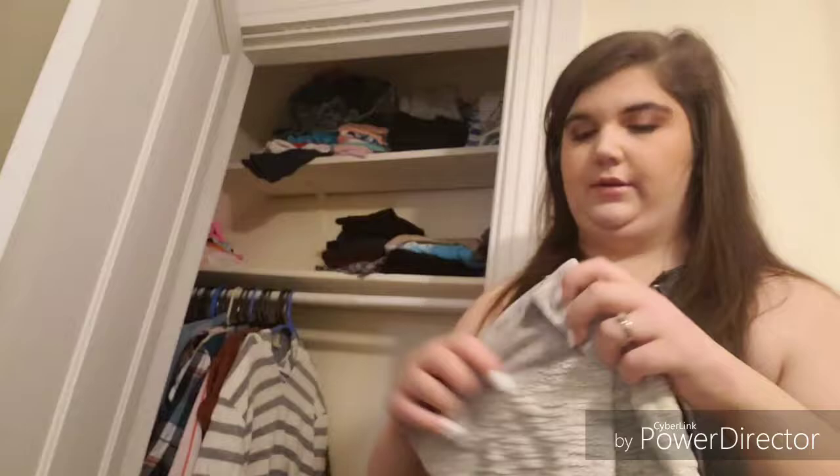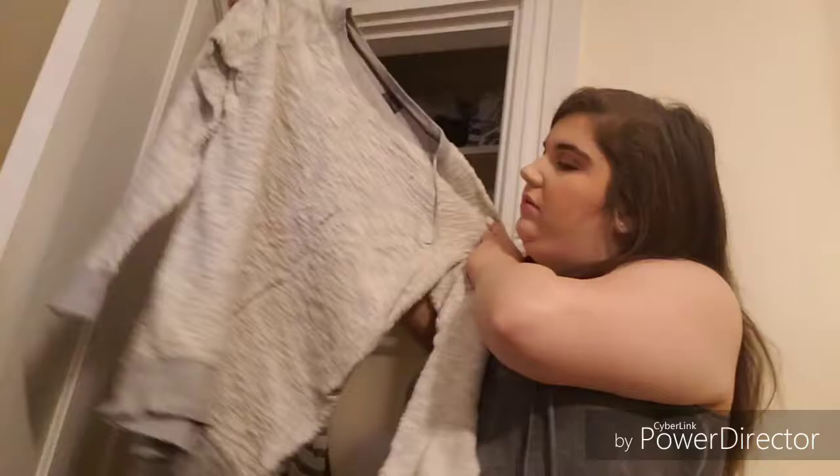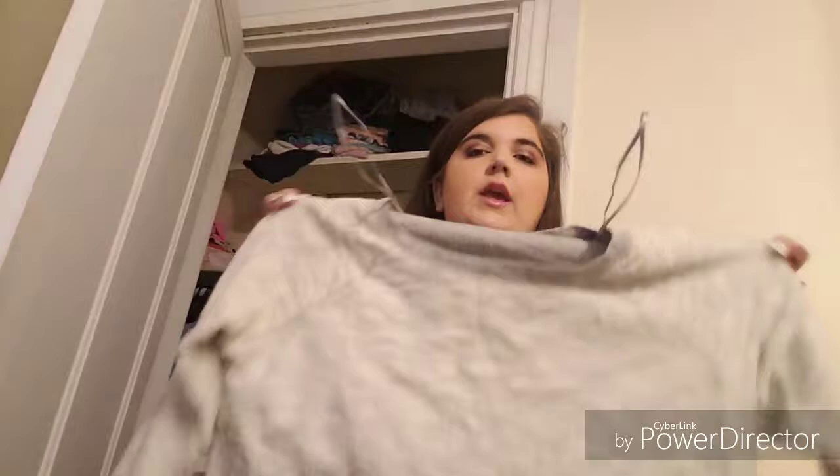All right. This is in a size medium. So I am going to get rid of it. Oh, actually, it runs a little big, though. I'm going to keep this because it looks like it runs large. And I'm going to put it in the tote. And hopefully I'll be able to wear that next year.